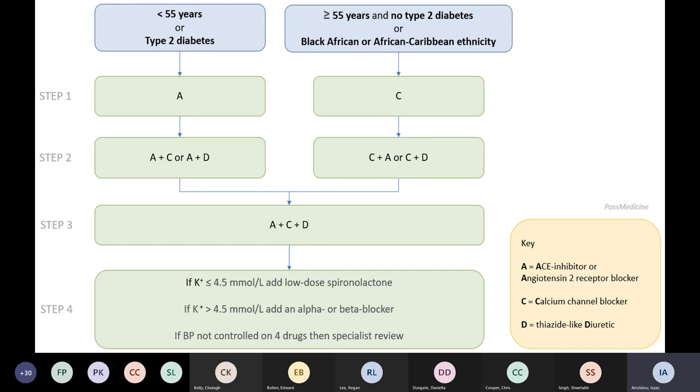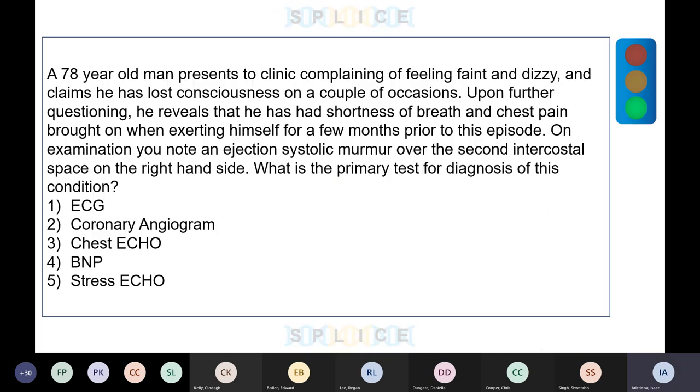And then step three, if they're already taking A plus C, then you add D. If you're already taking A plus D, then add C. So it becomes A plus C plus D. And as I mentioned, step four is when you can add spironolactone. This would be a bit more specialized, and I can't remember if they've ever asked us anything like that, but just something to be aware of. If they've got low potassium, you can give them spironolactone because it's potassium sparing. If the potassium's a bit high, consider an alpha or beta blocker. I wouldn't worry about step four too much, but that's basically the crux of it, and we'll move on to a different topic.